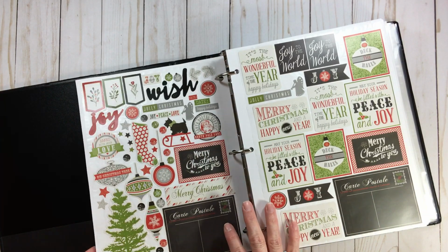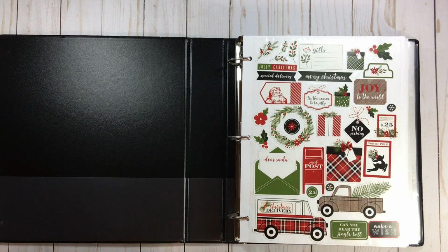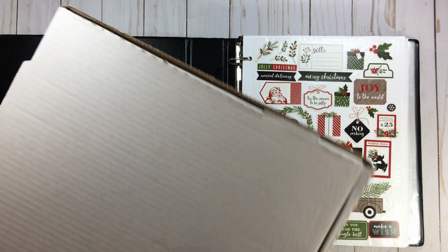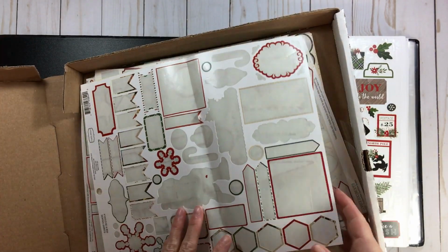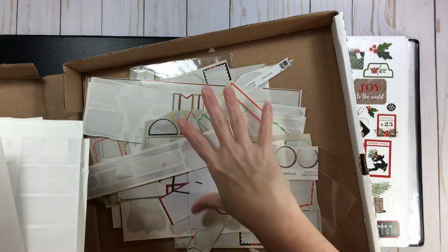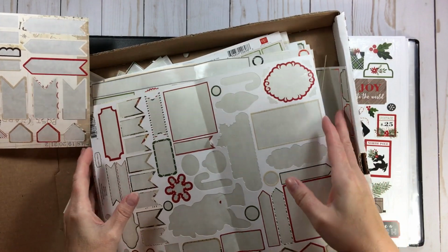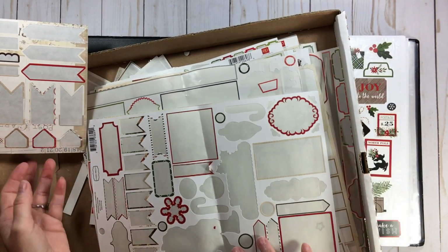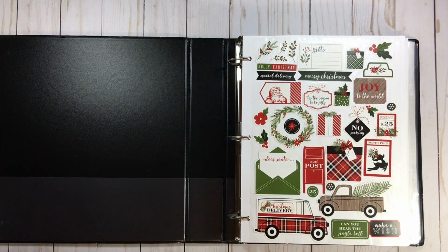Now let me just show you my trash. You want to see my trash before we do a flip through? I got to show you this because I'm going to throw this away. I was just keeping all the trash. This is how much packaging I had from those stickers. Yeah, look at that. Gone, baby. Gone. Love that. I love throwing things in the trash to be recycled.